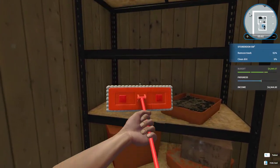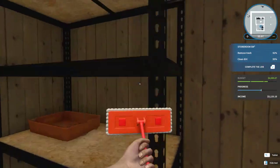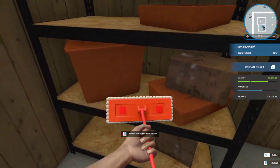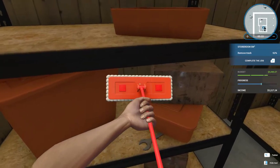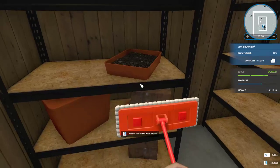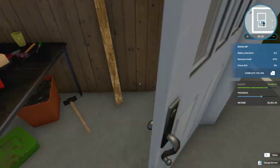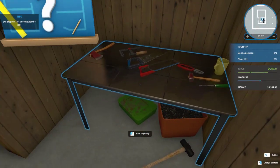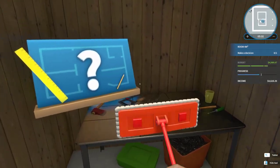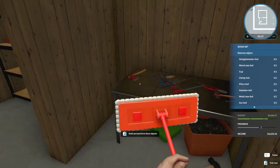Hold on, let's... So much to do here. A little time. Presumably there's some dirt here somewhere and I'm not hitting it. Scrub this all down. Okay. All right. What are you putting in here? Sauna. Yes. She has the best ideas.